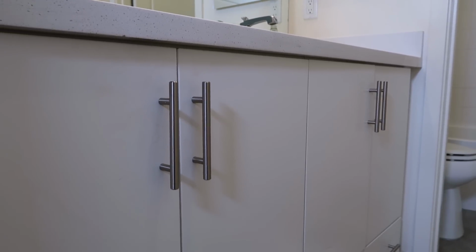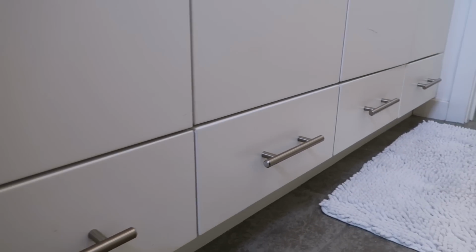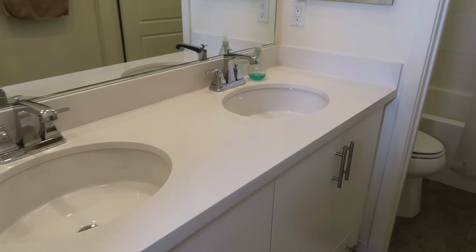So as you can see, this rental bathroom is already very updated and new. It has nice hardware, countertops, tiling. Everything is updated and finished really nicely, but it doesn't really have that much personality. I think it looks a little plain. You know, there's always something you can do to your bathroom to really make it your own.